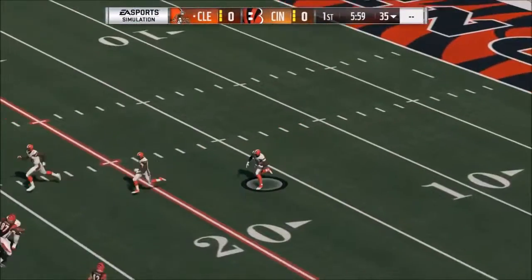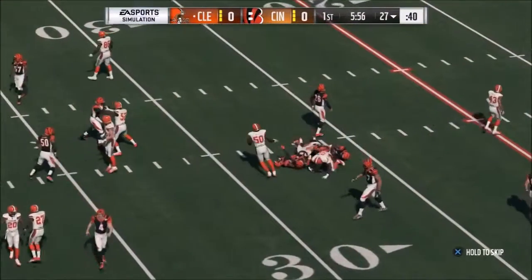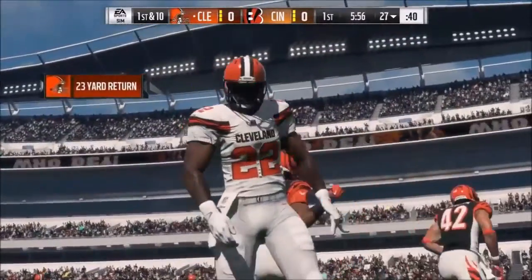They create mismatches all throughout the game. This is taken at his 4. And he'll take this across the 25, couple extra yards up to the 27-yard line.